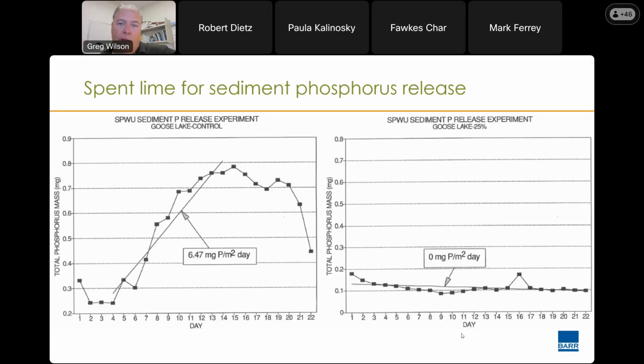Incidentally, back in the middle 90s, even though the St. Paul Water Utility had this information, they did not choose to use it as their approach for controlling internal load in their lakes. They thought it was going to be too expensive to get it applied to each of those lakes, and so they did not go forward with that idea back then.